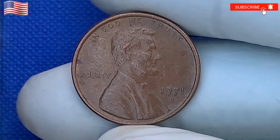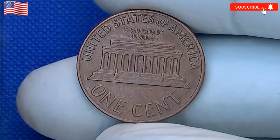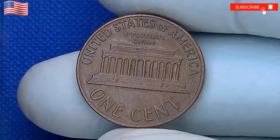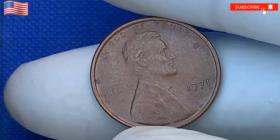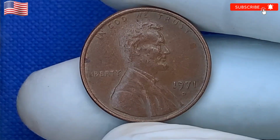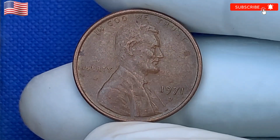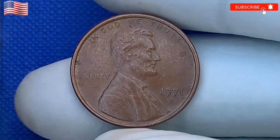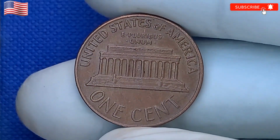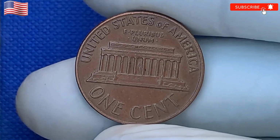You see, while the U.S. Mint typically produces coins in Philadelphia, Denver, and San Francisco, it's the mint mark that gives us clues about the coin's origin. Most 1971 pennies were minted in Philadelphia, but some were struck at the Denver Mint, and even fewer at the San Francisco Mint. So, what's the big deal about these mint marks? Well, it turns out that the 1971 Lincoln penny with a specific mint mark is incredibly rare, and depending on the condition of the coin, it could be worth a lot of money.